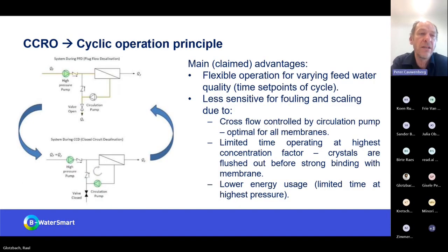So more details about the CCRO. A CCRO, a closed circuit reverse osmosis, uses exactly the same membranes as the reverse osmosis system, which are quite well known. What is different is the way of operation, whereas conventional reverse osmosis always has a stable operation and a continuous production of permeate and concentrate. With the CCRO, we are using a cyclic operation, where we first have a filling phase, the plug flow.